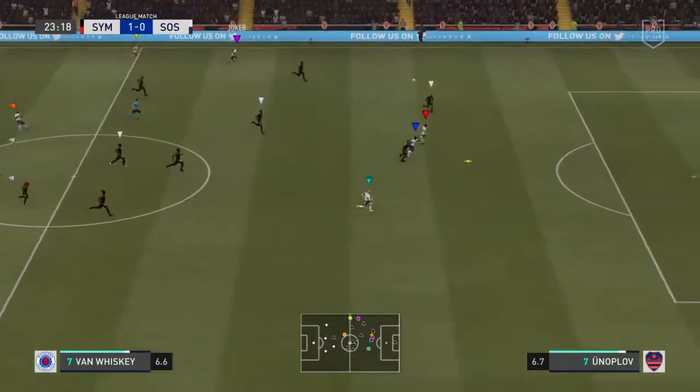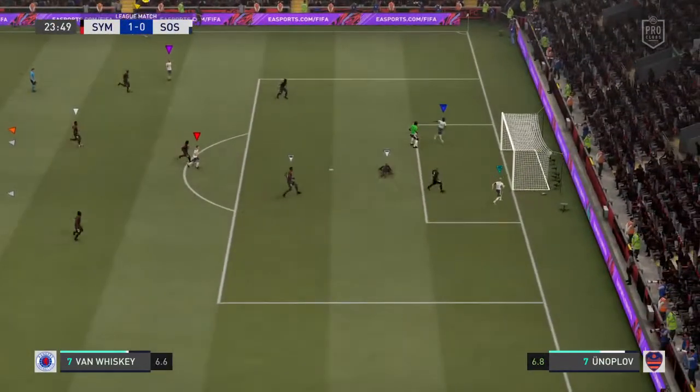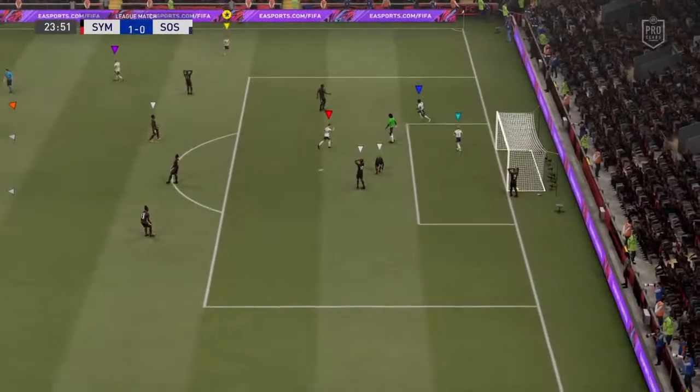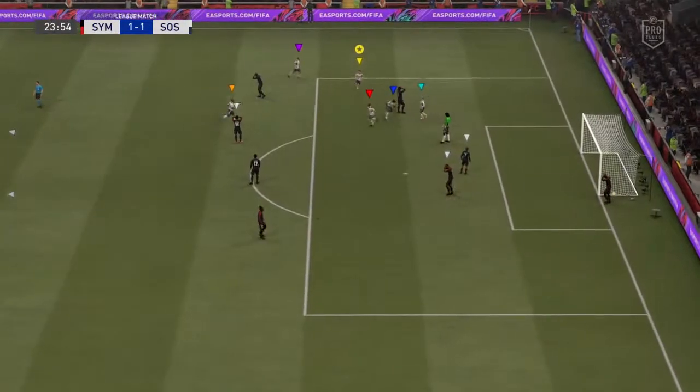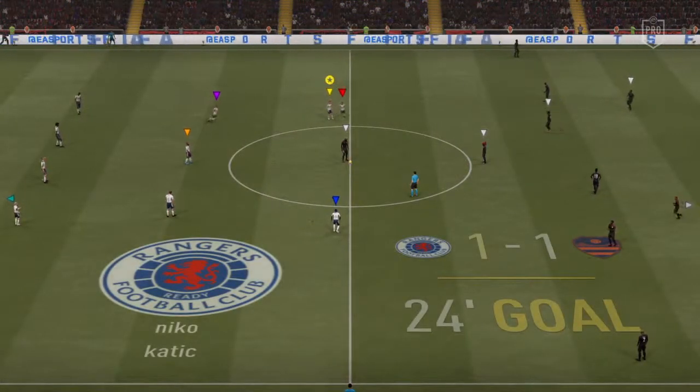The ball. Come on, man. Yes. Oh my god. And a goal, it was served up on a silver platter for him. Well, the earlier goal cancelled out. One apiece.